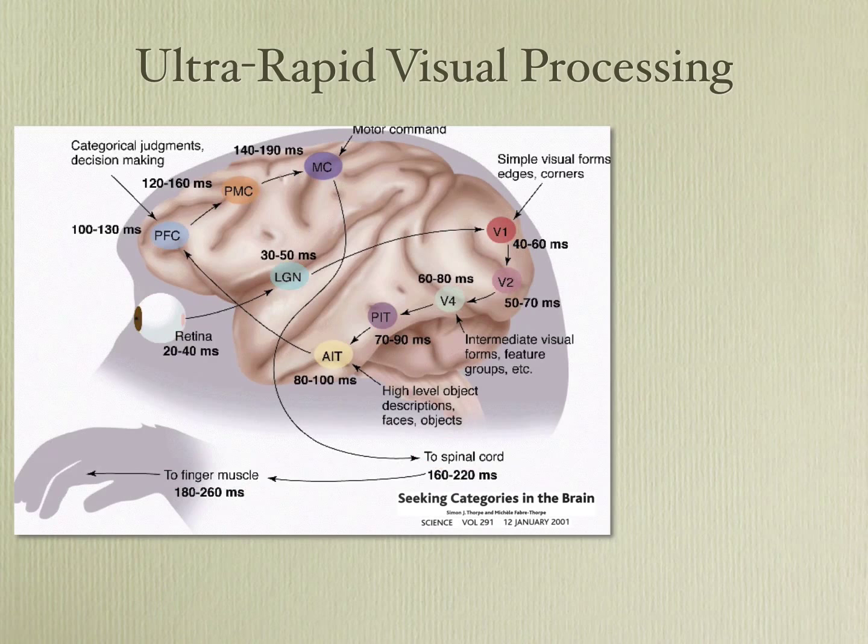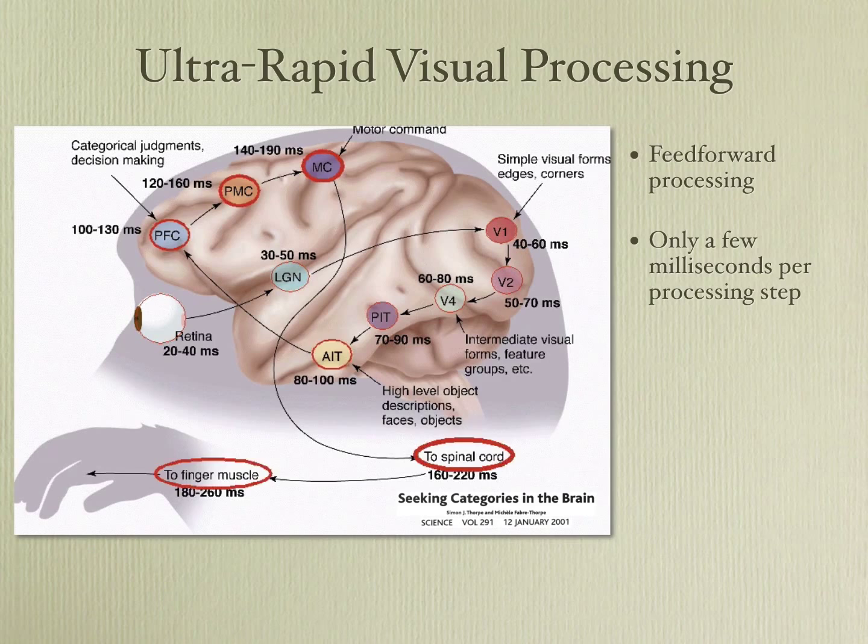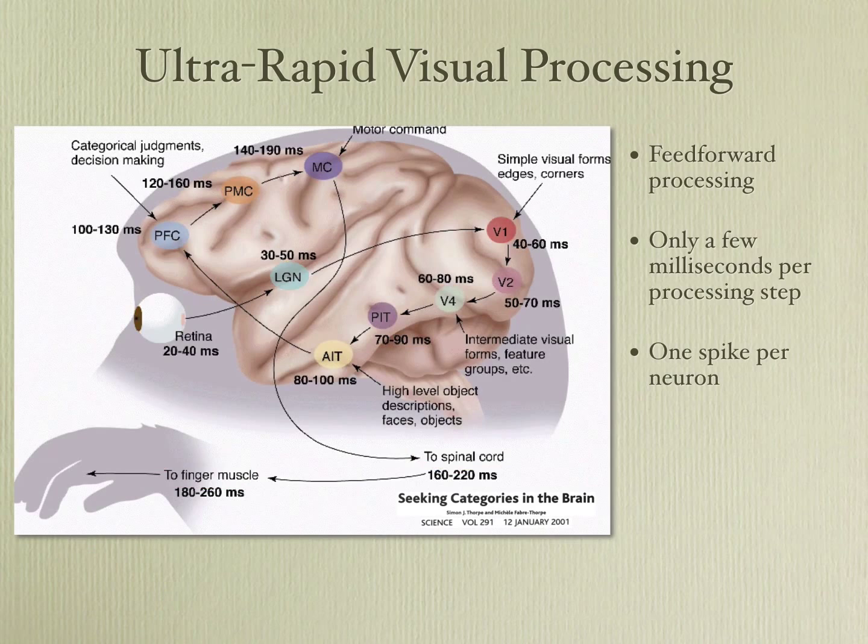And so it's feed-forward processing. Not that you don't have feedback, but you just don't have any time to do it. You only get a few milliseconds per stage. Essentially one spike per neuron, so it's very sparse as well, because the first neurons to fire, almost by definition, have to be very sparse. In this wave of spikes going from the visual system, the first neurons have to fire on their own. It has to be excessively sparse at the beginning. The question is how much can you do with just that very sparse stuff?